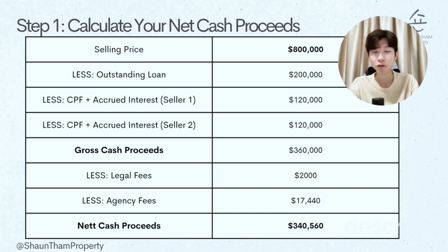So after paying that off, you're left with what we call the gross cash proceeds. From these gross proceeds, we just need to account for the transaction fees. This typically includes the agency fees and legal fees, so let's budget around $20,000 for that. And that leaves us with the final amount, which is your net cash proceeds. So this $340,000 is the actual cash that you will be getting after the sale is completed.